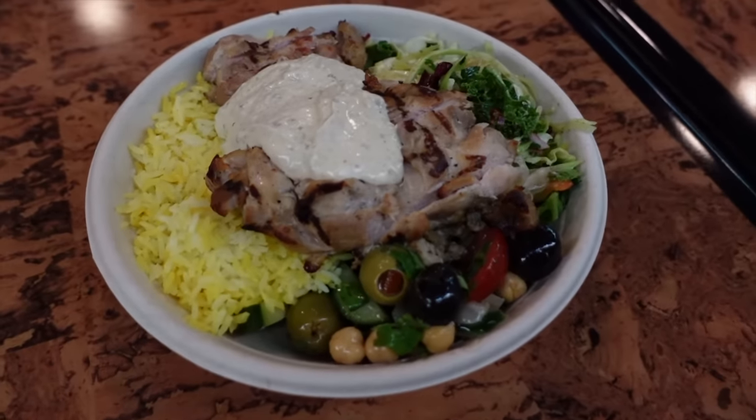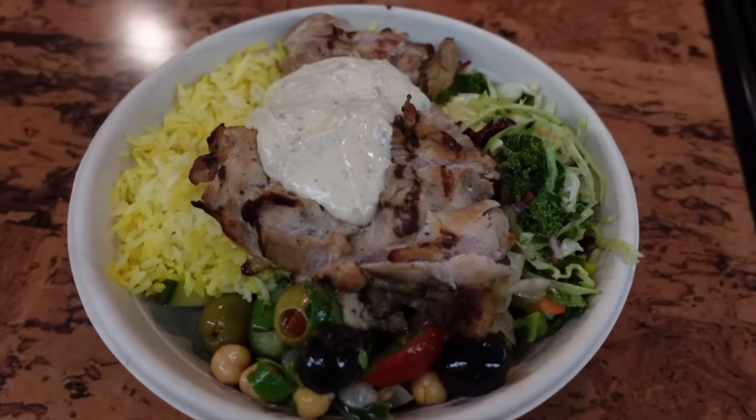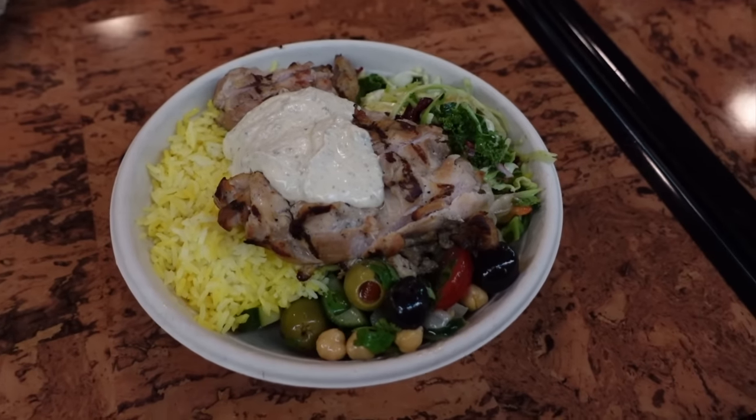Anyway, my actual dinner has arrived now, my hot food. And I went for the chicken bowl in the end. It's chicken thighs with some rice, some salad, some kind of cream. They've got some olives on the side as well, which looks really good. Some avocado, I think, sour cream, etc. It's a pretty hefty bowl, to be fair.